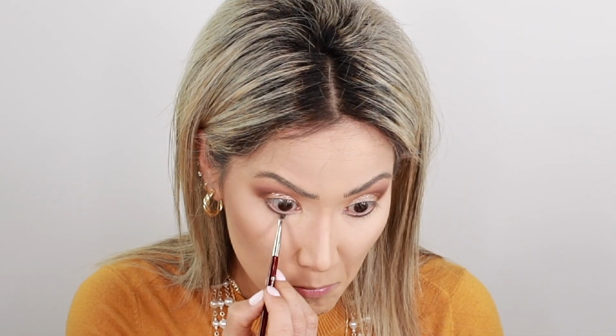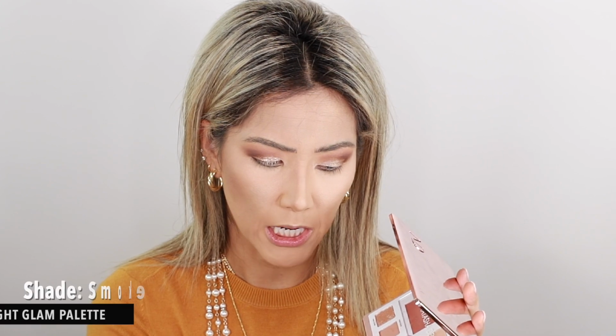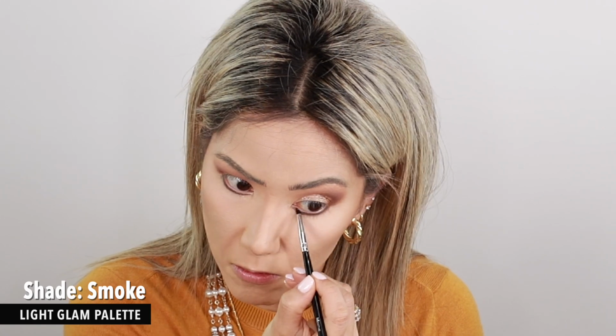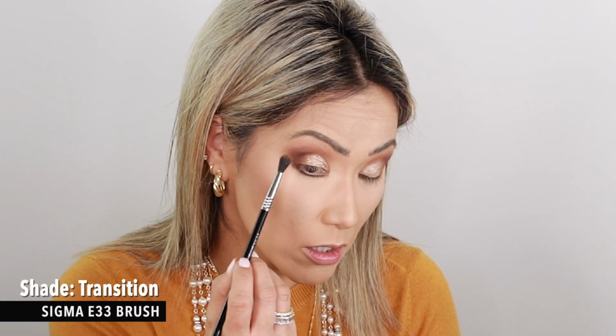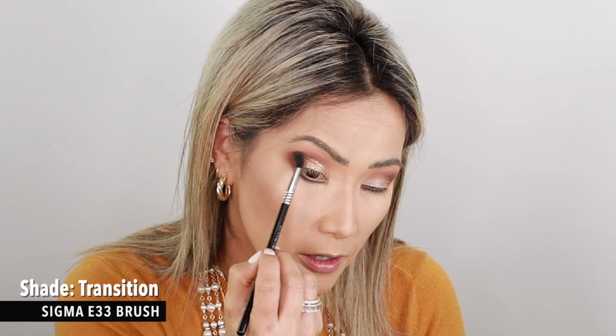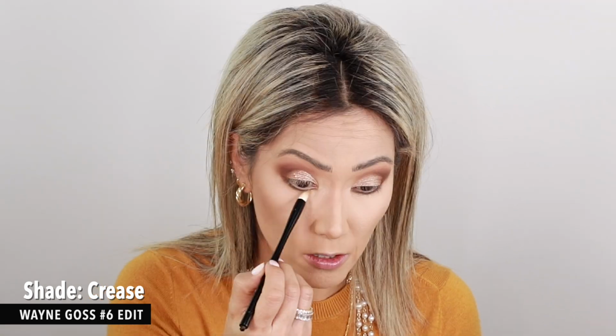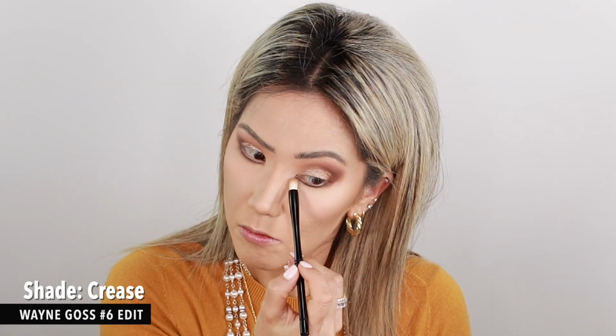All right, I'm gonna take smoke and take that onto, and any type of small pencil brush will work. And just start smoking out that liner. Taking the Sigma E35, going back into transition, the middle color. This is a little bit smaller, so I can really make sure I stay in the lines. And we're gonna use crease again, and we're just going to smoke out that lower lash line.